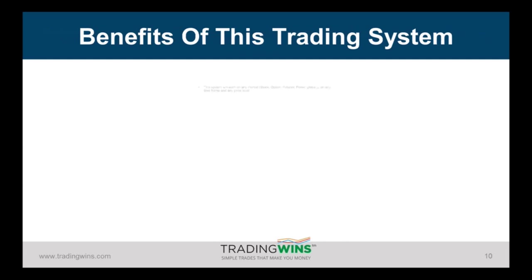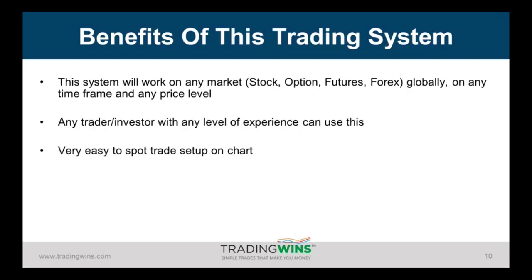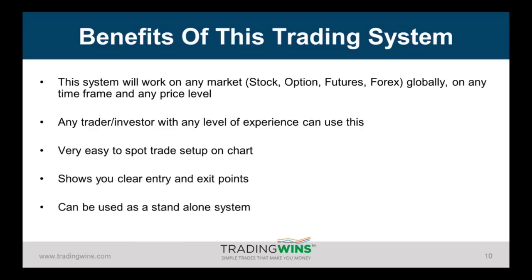A few benefits of this system. Number one, it will work on any market, okay? Stock, options, futures, Forex, globally, any time frame, any price level, we've traded them all, and I will show you examples of all of these. Also, you don't need a lot of experience. The setup is extremely easy to spot on a chart, okay? There are very clear entry and exit points, and it is very strong and can be used as a standalone trading system or as a great complement to what you're already trading with, right?